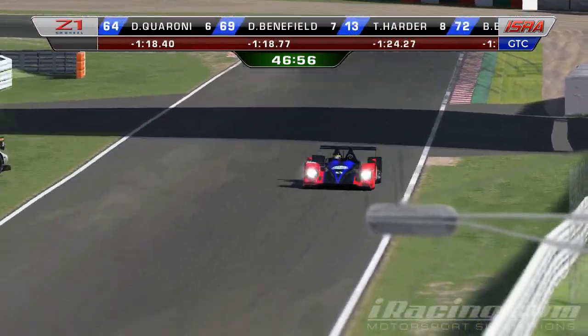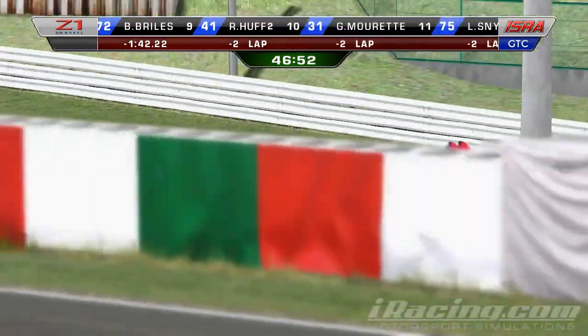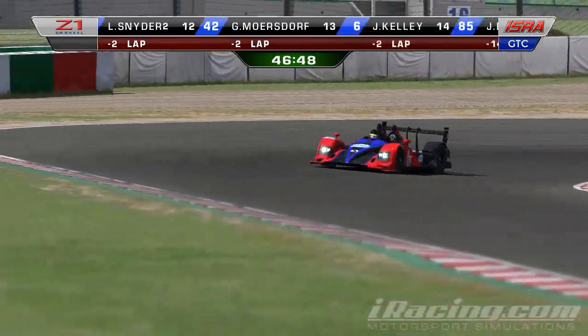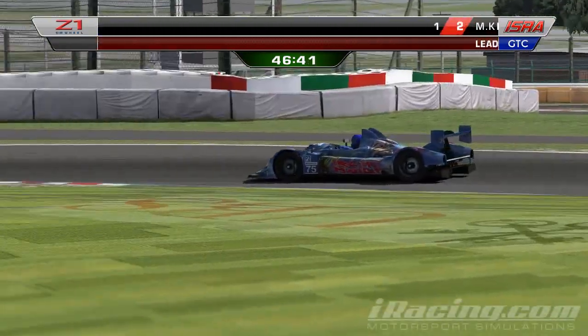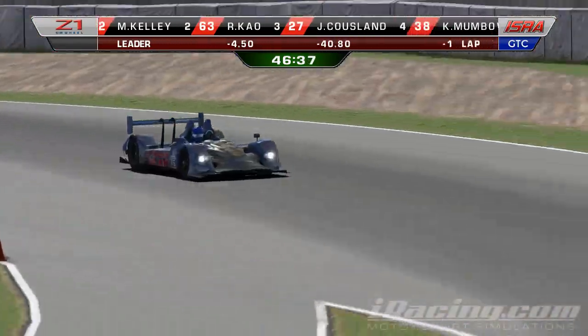Oh, Kwani catches too much curve and into the wall. Oh, and a little bit of a physics glitch there, jumping the car over. And that is so unfortunate. I think he might have caught too much curb exiting Degner 2 and into the wall. That is so unfortunate. He was running so well in 5th place, and that's really too bad.